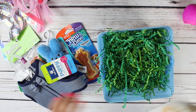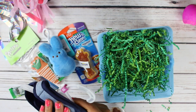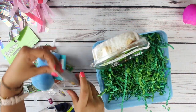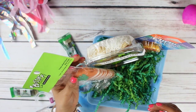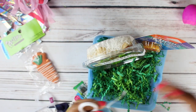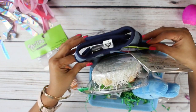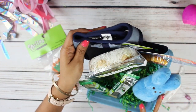Okay, the grass is in. I'm not sure. I should probably take this off the hanger. No, I don't know. Let's put the big stuff in the back. Like so. Get back here. Oh yes, this is looking so, so cute. I'll give y'all a different view, or a different angle of it once I get it done.